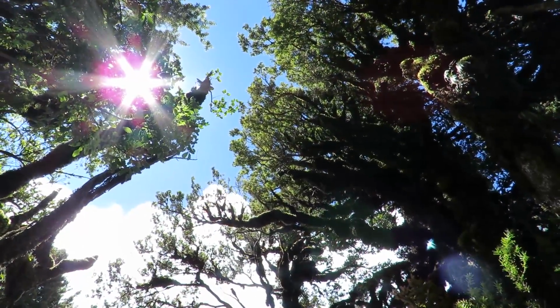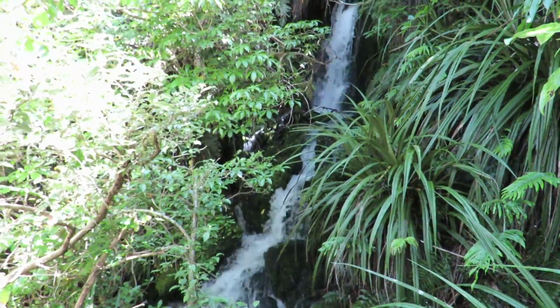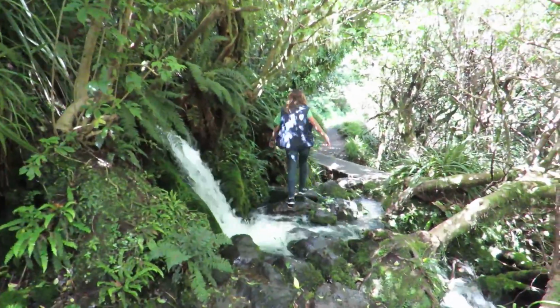Hiking in the Goblin Forest and visiting Dawson Falls in Egmont National Park on a beautiful sunny day.